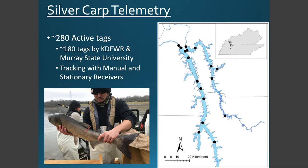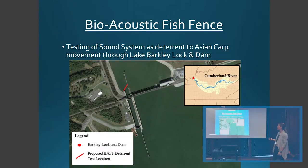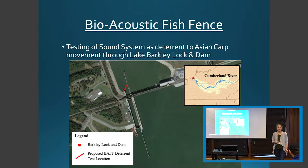is on the Tennessee and Cumberland River systems, and it's a joint effort with many states, including Tennessee, Mississippi, and Alabama. This project getting started in 2015 was one of the reasons why we were able to have the bio-acoustic fish fence come to Barkley Lock, because we already had this system in place and we were monitoring the passage of Asian carp.